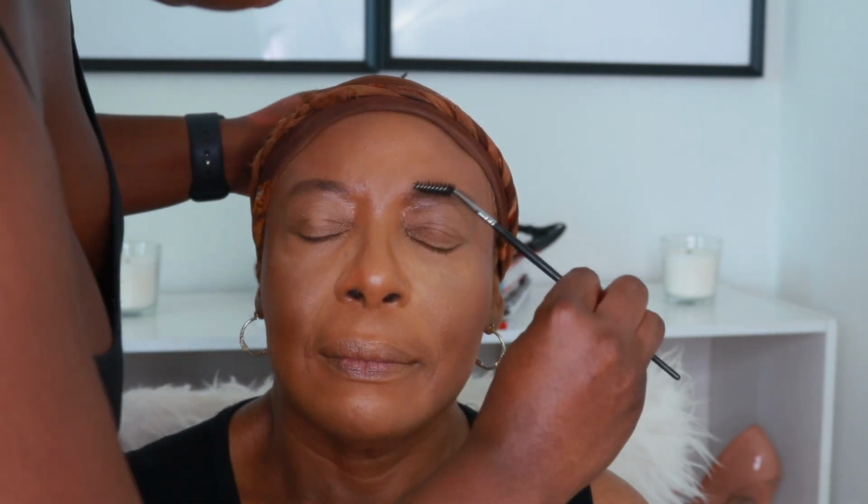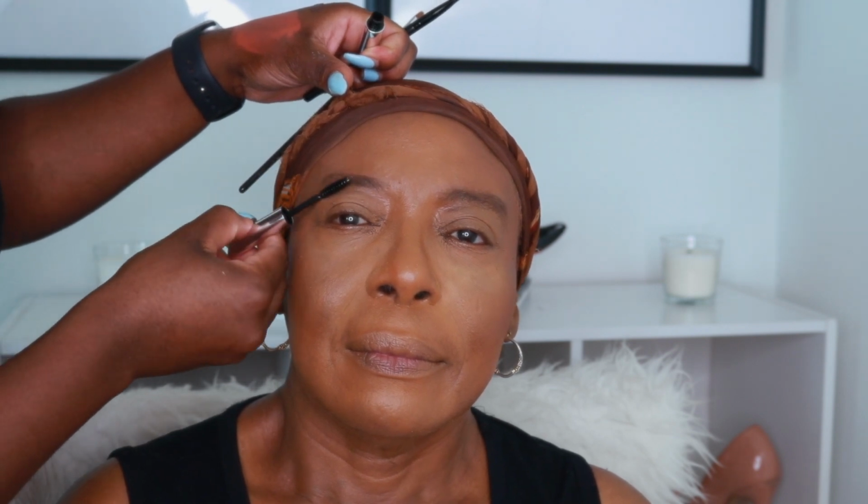But yes, onto the brows. Her brows are not done right now because of the lockdown, so excuse it. I'm going to go in with Anastasia Clear Brow Gel, and I'm going to set the brow in place and wait for it to dry.